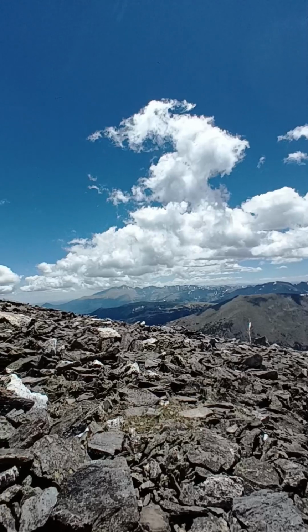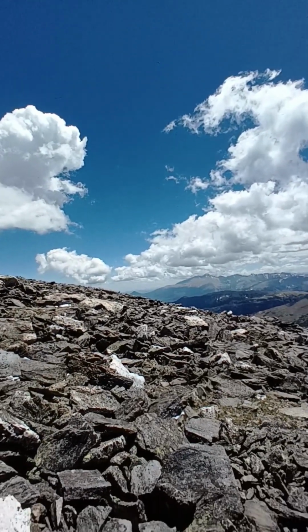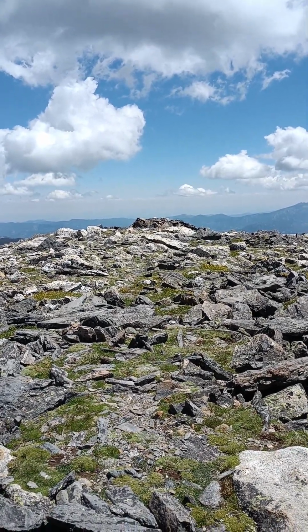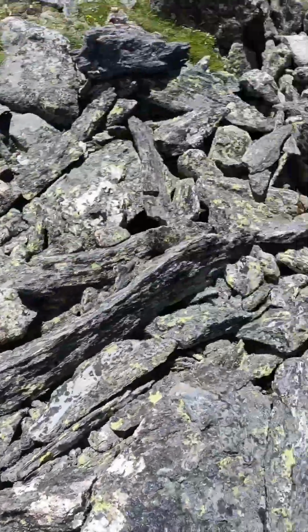Some clouds are rolling in, but they don't look too concerning to me. Not that I would. A few more feet, and then we're at the true summit of Chiquita Mountain. Had to navigate all these dang old rocks.